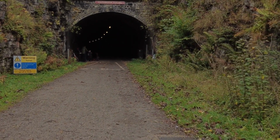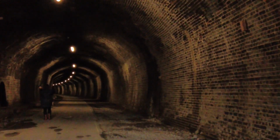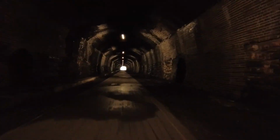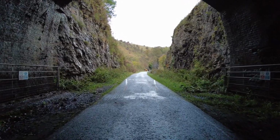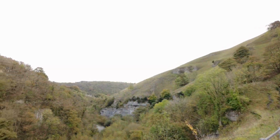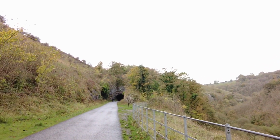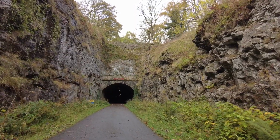Here we have the second of the tunnels, Cresbrook Tunnel. We're now coming to the third tunnel on the Monsall Trail. This is Lytton Tunnel.